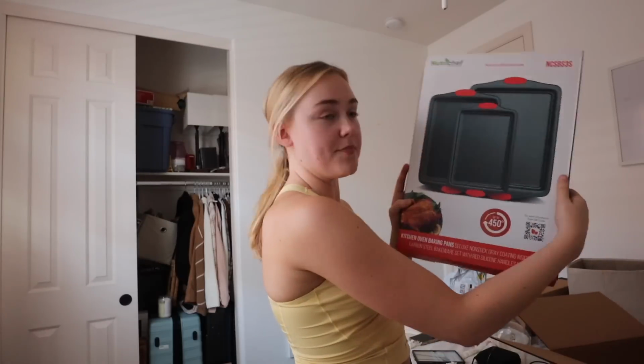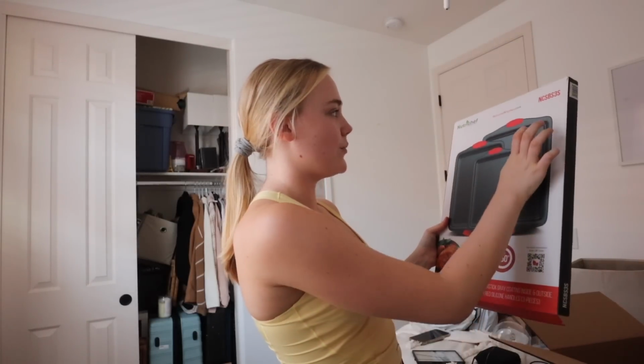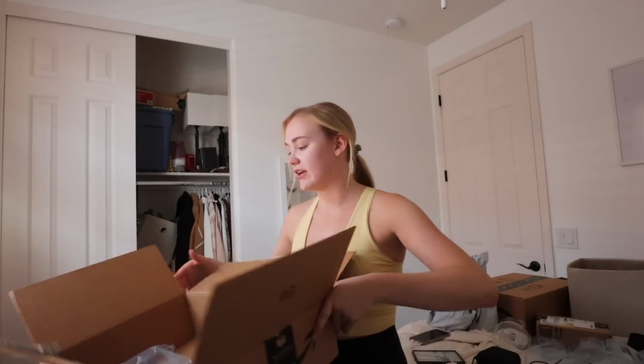I also bought these baking sheets. I didn't have any because my roommates had bought them. So this is a little 3-pack, big, medium, small. Needed that. Honestly, someone commented this and I totally agree. You don't realize how much stuff you need for a house or an apartment until it comes to buying it all at once. And then you're like, wow, this is a lot of stuff.